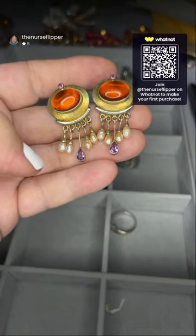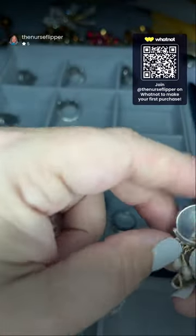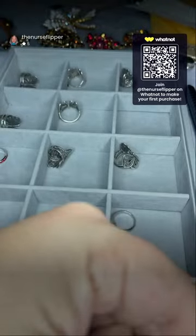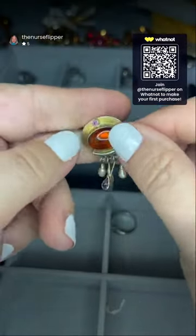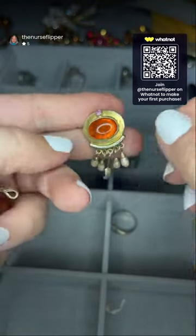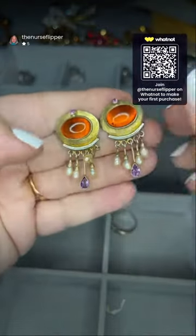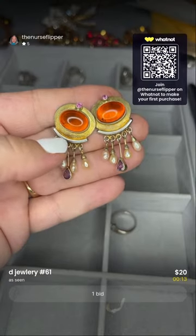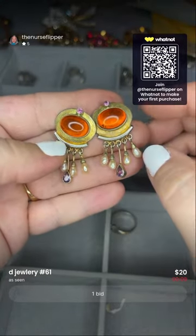All right, this one. We will start these, and these, I believe they are amber, and they are marked 925 FP. The post is bent, but it'll straighten back up. I believe they're amber, amethyst, and pearl. All right, we will start these at 15 for 15. Oh, they start at 20. Miss Brenda, I'm sorry. Now I have to find you something.